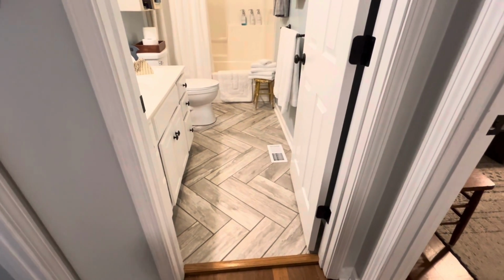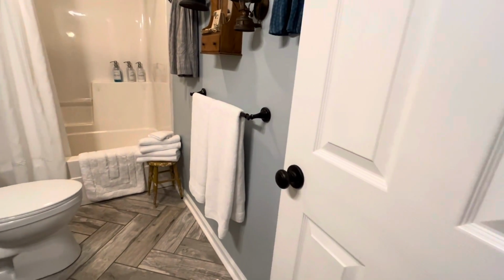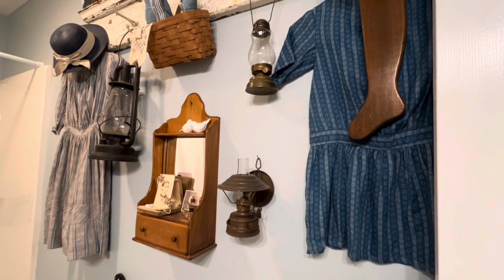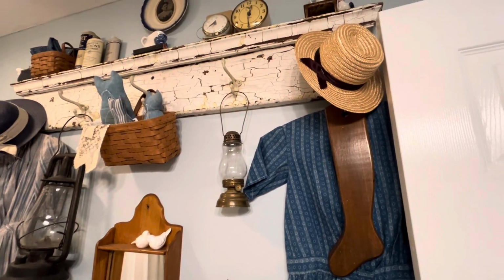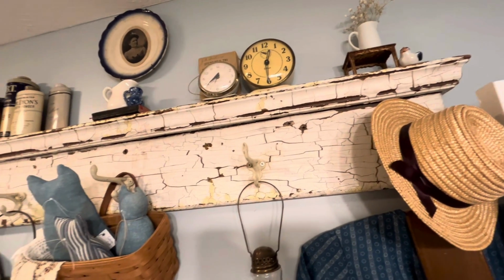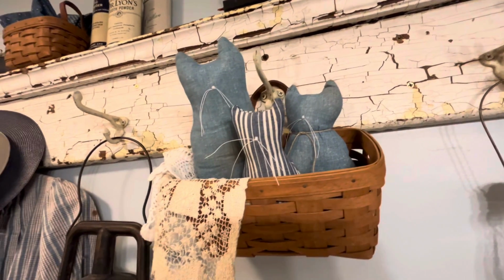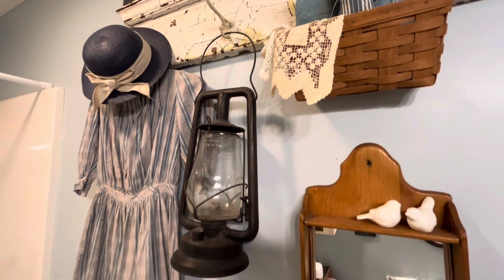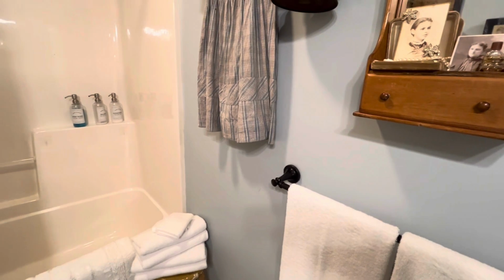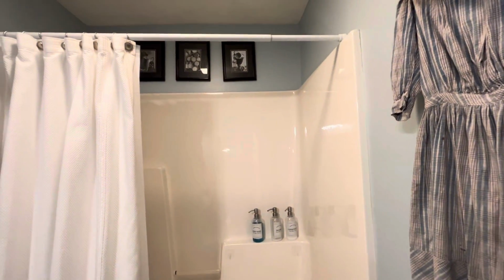Now we're at the hall bath. And yes, the wall is blue. I use the old children's clothes. And that went over a door. And you could just add the hooks and use the top part as a shelf. I made the cats. Have an old stool with extra towels. And you know, I even have to have my bath wash, shampoo, and conditioner in matching bottles.